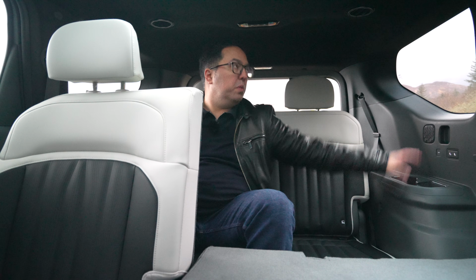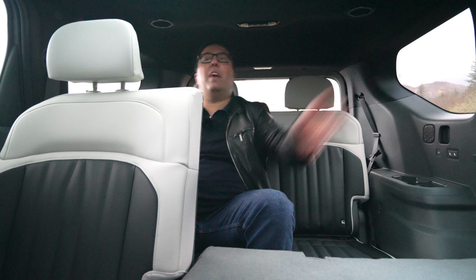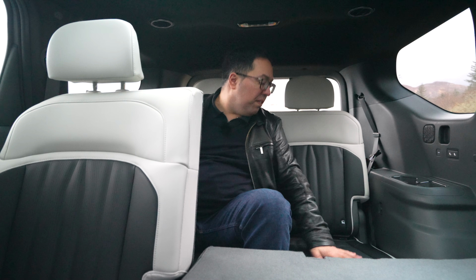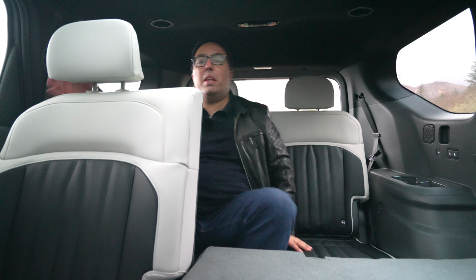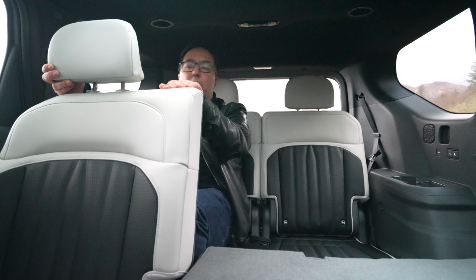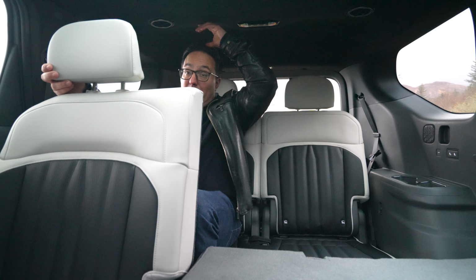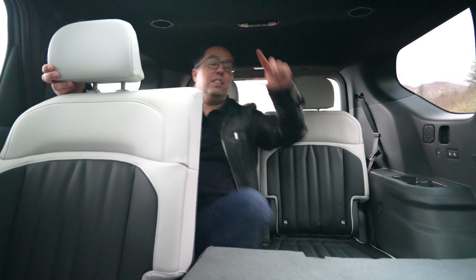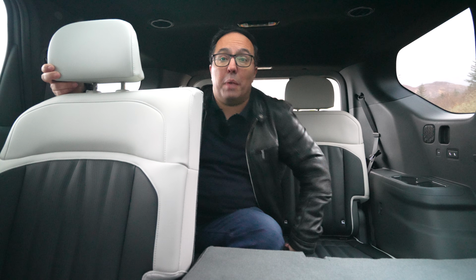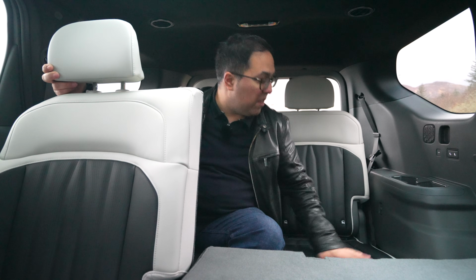We have 2 cup holders, 2 USB Type-Cs, and the same metallic air vents above our heads. The seats are very comfortable, despite the fact that I may not have an awful lot of space back here. I can fit, as you can see behind this seat, although I have basically no knee room, but I do have plenty of headroom, there's no doubt about that. And they are very comfortable, and also very nice to look at.